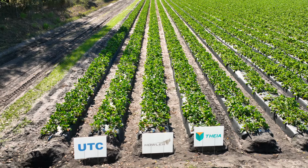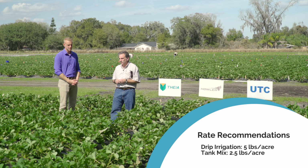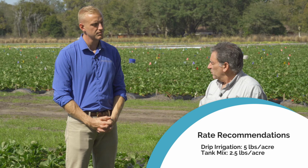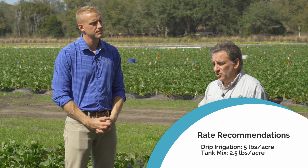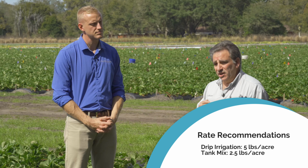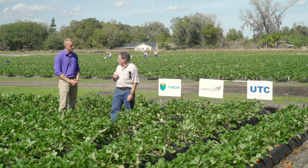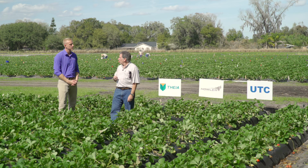If I were applying Howler through a drip application, what rates would you recommend? You can use Howler many, many different ways. One way to use it for control of soil diseases using drip irrigation is you could go out with a 5 pound rate of Howler, or you can tank mix it with other products at maybe 2.5 pounds per acre, okay? And you'll get great control. And one of the great things about Howler as well is you can apply it using conventional equipment. So if you've got a drip system already set up, Howler will go right through it, and it looks great.